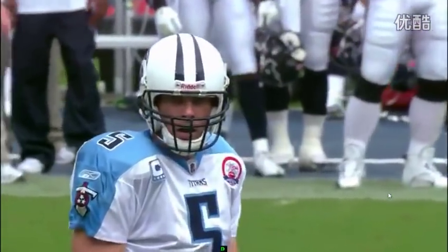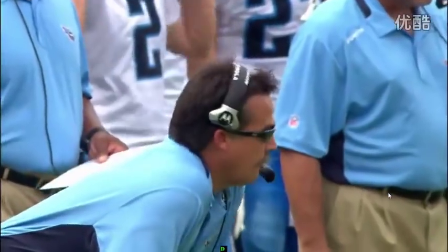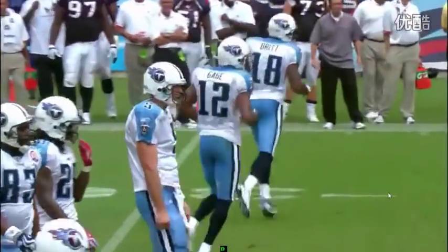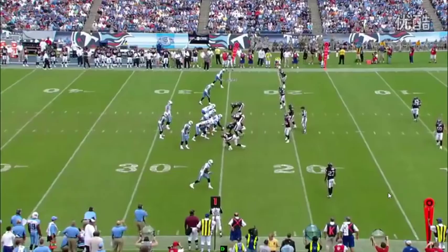See, the clock stops on the penalty, and they don't wind it in the last 2 minutes, even after it's ready, even on the declined penalty. So Collins did the right thing, throwing the ball in the middle, knowing he didn't have to get out of bounds. Kenny Britt, wide at the top of your screen.